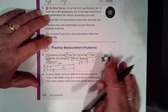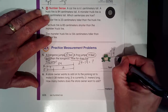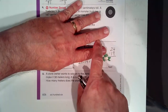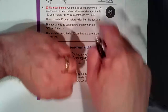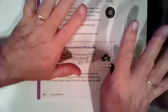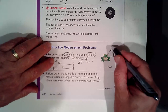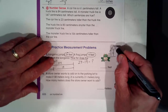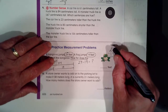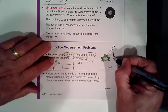So here we go. I'll just do it right up here. 24 minus 19. 4 minus 9. If I have 4, I try to take away 9. 1, 2, 3, 4, 5. Oh, I can't do it. There's not enough. So I stop and I take this 10 and I put it with the 4 to make 14. Now I don't have 2 10s anymore. I just have 1 10. 14 minus 9 equals 5.